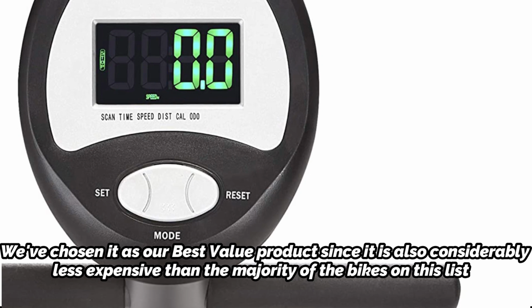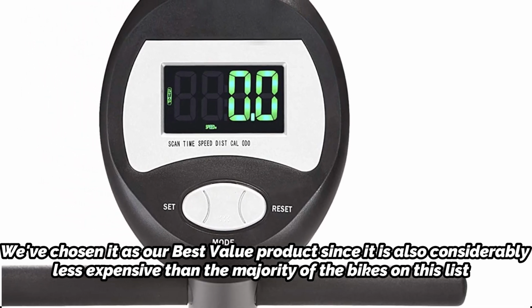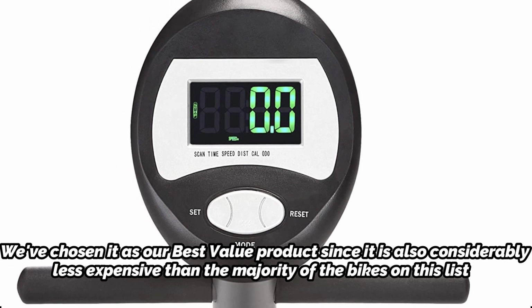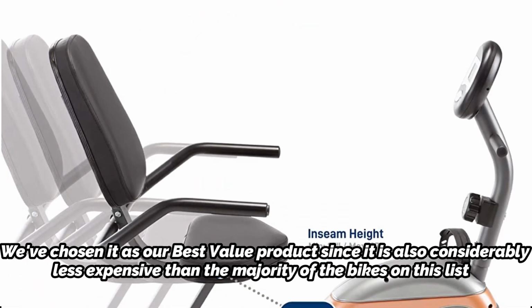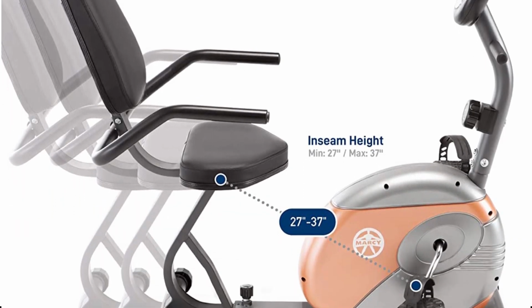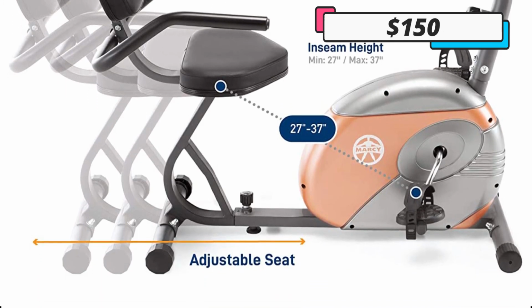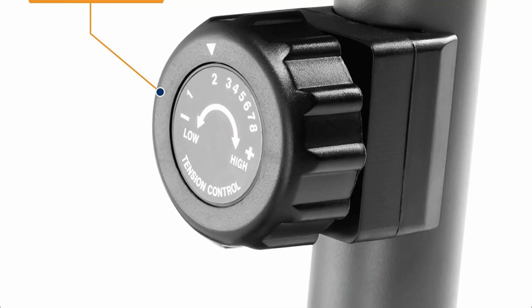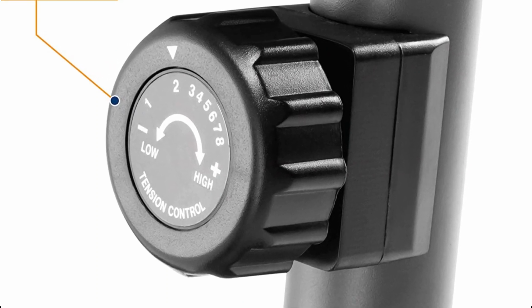We've chosen it as our best value product since it is also considerably less expensive than the majority of the bikes on this list. You receive a little display, unlike the Sunny upright bike. You can read your time, speed, distance, and calories burned on it, which is quite fantastic for less than $150, even though it isn't the most sophisticated display available. Additionally, the data is presented in clear, huge characters and numbers.